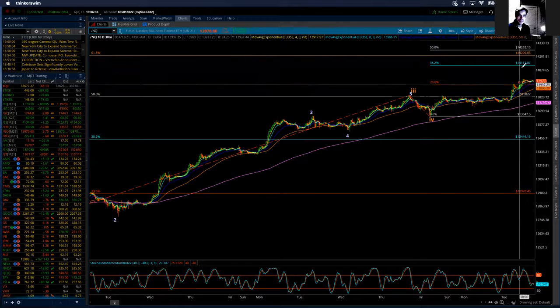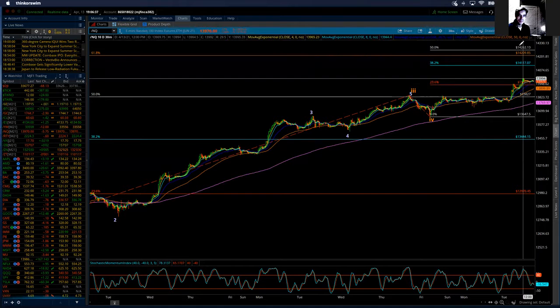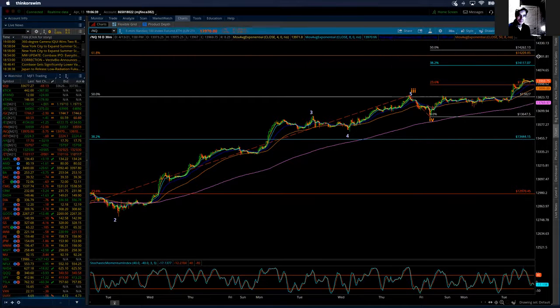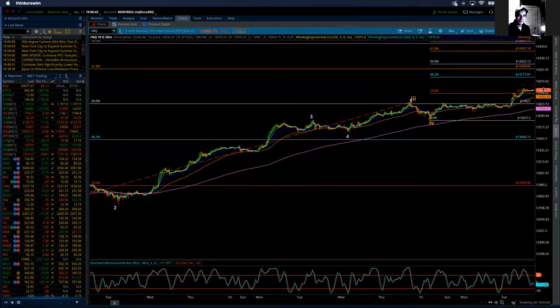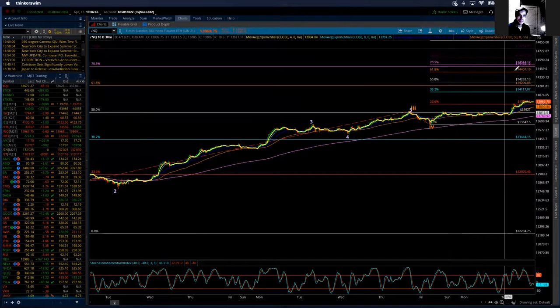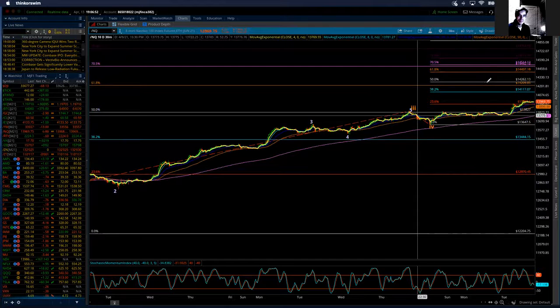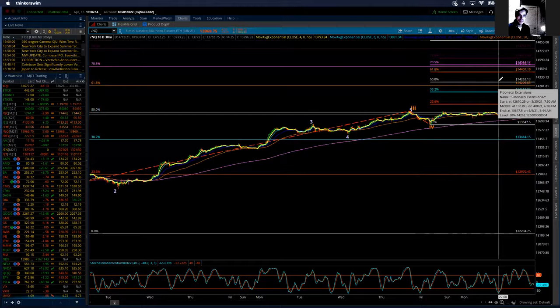And so our first zone remains 14,117 to 14,262. Breaks above that bring us to our next zone, which is 14,407 to 14,514. So we have our 2 zones, which I now think is where this all comes to a conclusion. And we then start to enter into a much larger correction.